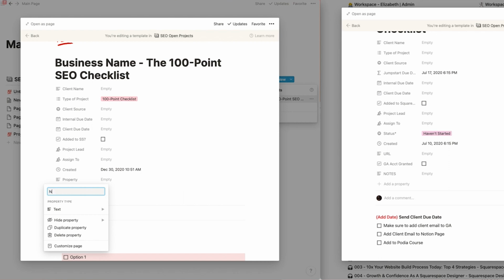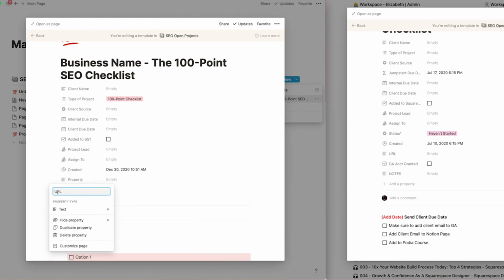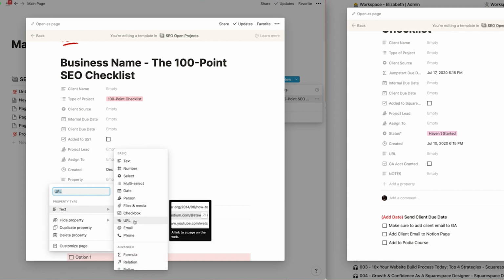From there, we have the section for notes, GA granted access. We already created something like that. Oh, let's do the URL. So for the URL, you'll see that we actually use text for the URL. Reason being is just to keep things simple, because sometimes a client doesn't have a URL. And so we need to put no URL or URL is still in process or something.